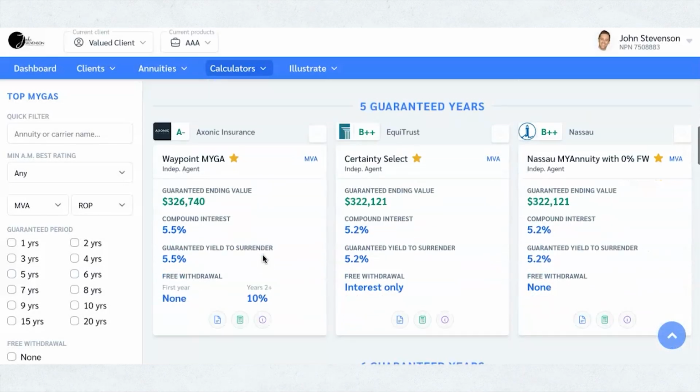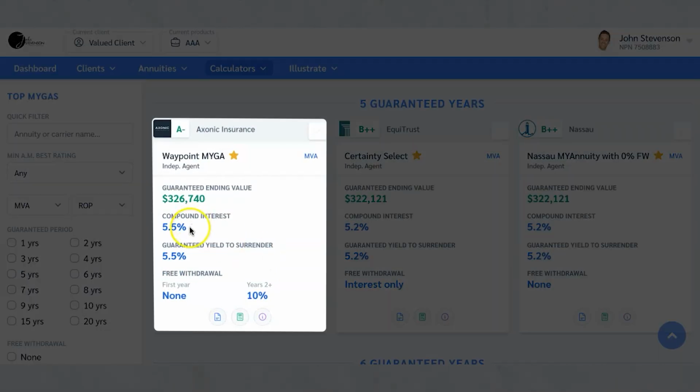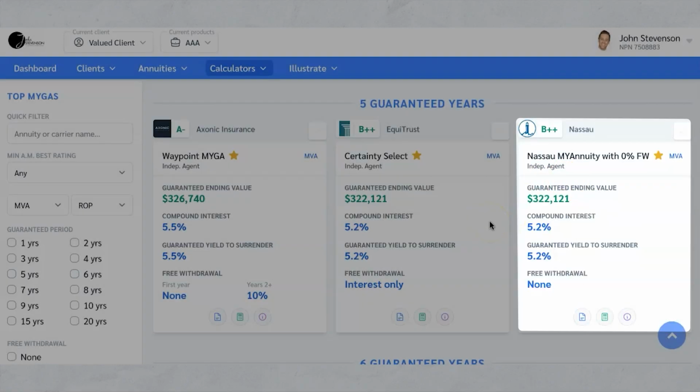And then we're starting to hit the 5s once we hit the 5-year guaranteed mark. So Exonic is giving you a 5.5%. Of course, you don't have free withdrawal in the first year, but after that you do. So if you want to take the interest out and even a little bit more, you can. That's followed by Equitrust and NASA for those 5-year examples.